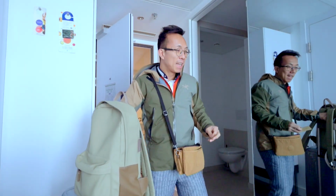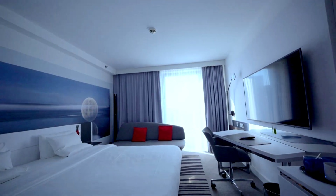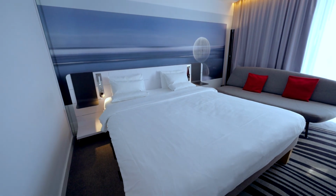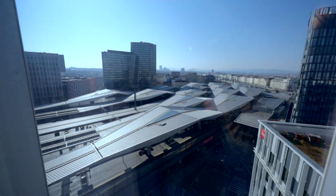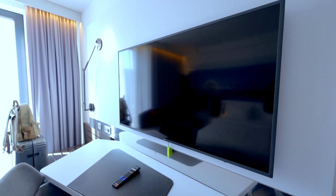I am in. Oh yes. Quick room tour. Wow, the bed is really nice, and the couch. Oh, view of the train station. Nice view. That's a working desk. TV is pretty large, clean.